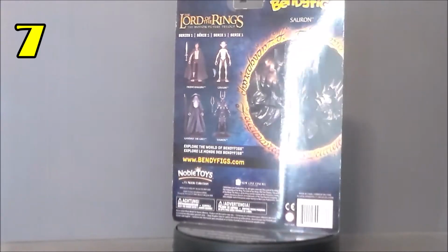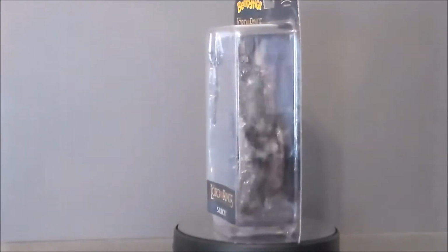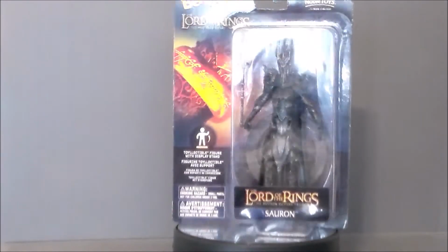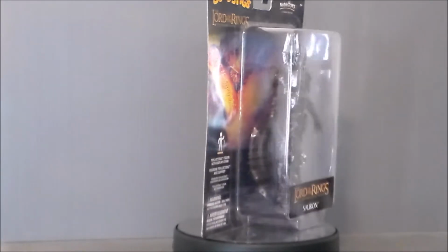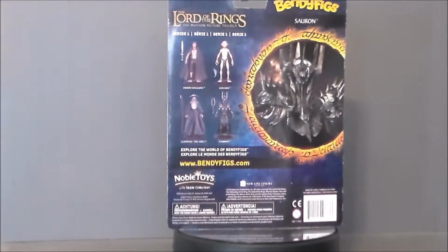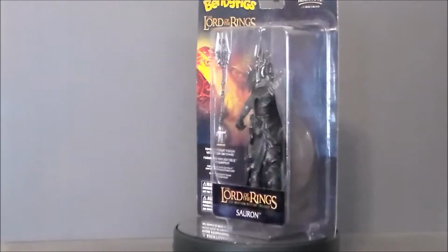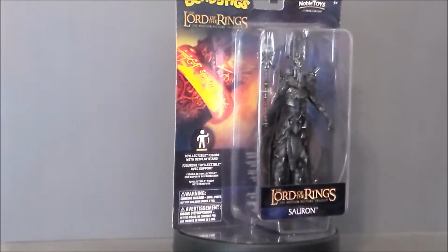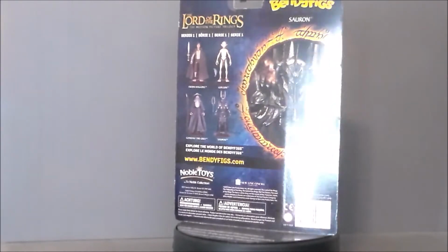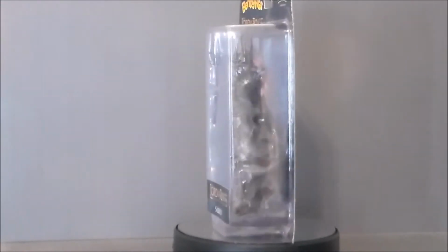My number 7 pick is going to go to a bendy fig of all things by Noble Toys. It's Sauron, the Dark Lord of the Rings. I found this at my local Walmart. I've only seen one of them, and I don't normally get bendy figures, but the detail on this thing was so amazing, I had to pick it up. I haven't seen a Sauron figure in forever, and it went into scale with my Gandalf figure that I picked up, and I figured, why not? The thing looked so damn cool, even though it's bendy, it made this top 10 list.